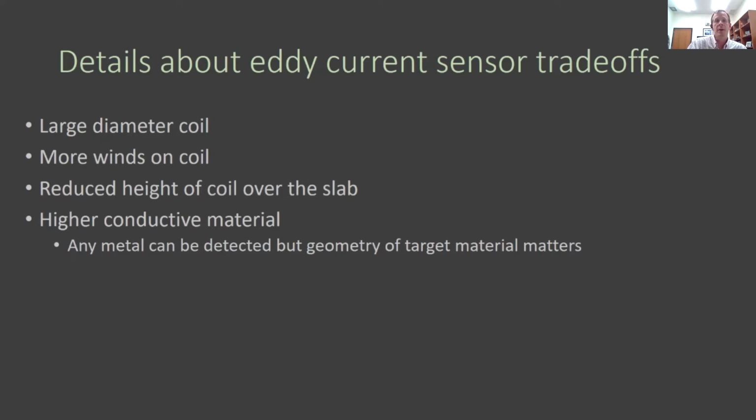Now, there are some trade-offs with eddy current, and I'm sure when the Q&A session comes up, maybe some of you will figure out that there are some limitations with eddy current. Obviously, if we want to detect deeper from the vehicle, we need to have a larger coil or more winds, and of course, some of the vehicle parts may be conductive, so that's going to raise some other problems. But also the conductivity of the material matters, as well as the geometry of the material.